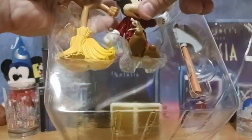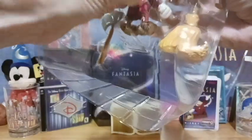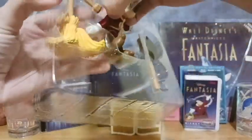And I think he's wrapped up in some... Yep. Alright, let me unwrap this up. Surprised it wasn't his tail that held him in place. Come on, you. Open up. Whoop. Okay. Let's go ahead and get Mickey Mouse out. Hopefully I don't hurt him.